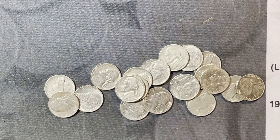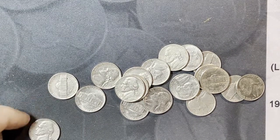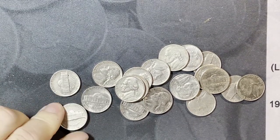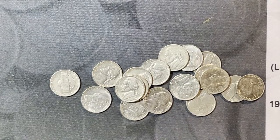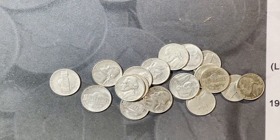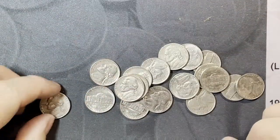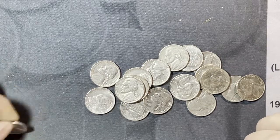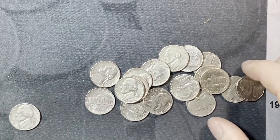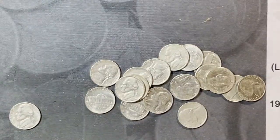Roll 36. And we have another one from the 50s. It's a 1958. It's a 58D, it looks like. Let me look under the scope. It is a 58D. So another one for the 50s. This looks kind of worn. That is an 81. So nope. So looks like that's the only one I see. So keep on going here.